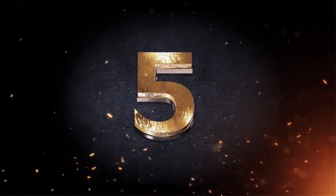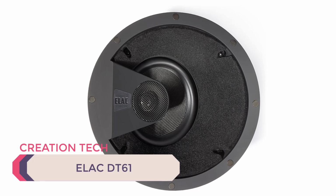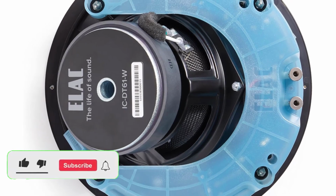Number 5. Best for 7.1.2 applications. ELAC Debut IC DT 61-watt Custom In-Ceiling Home Theater Speaker, Black. The ELAC speaker is designed from the ground up, or the ceiling down, for home theater use.